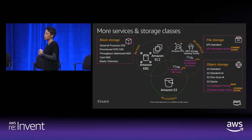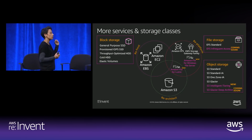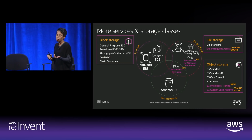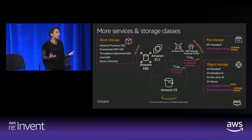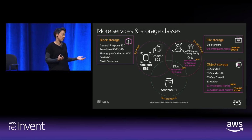The other storage classes that we introduced for object storage are Intelligent Tiering and Deep Archive. Intelligent Tiering is the first cloud storage service that automatically tiers for you based on the access patterns of your objects. So, if your storage has frequent access patterns, you basically pay the same amount as standard storage. But if your storage in that month doesn't, you pay standard infrequent access, but you don't pay retrieval fees with this new storage class. Instead, you pay a very small per object monitoring fee. It's 1/4 cent for 1,000 objects.